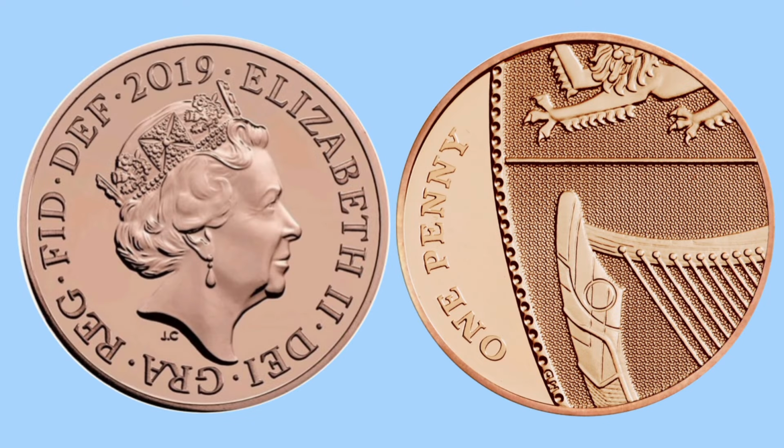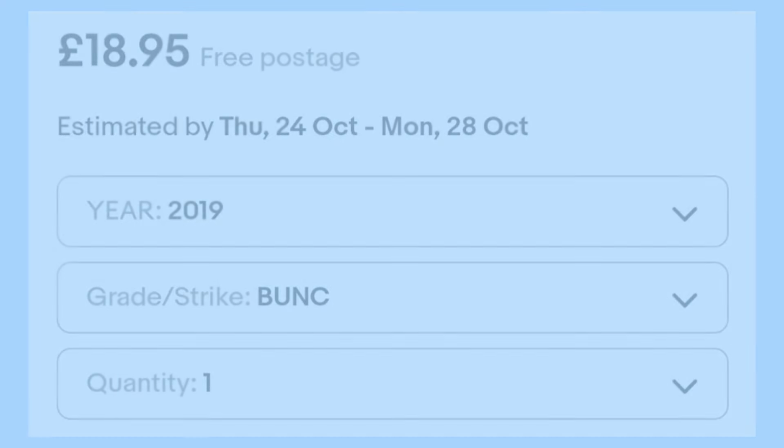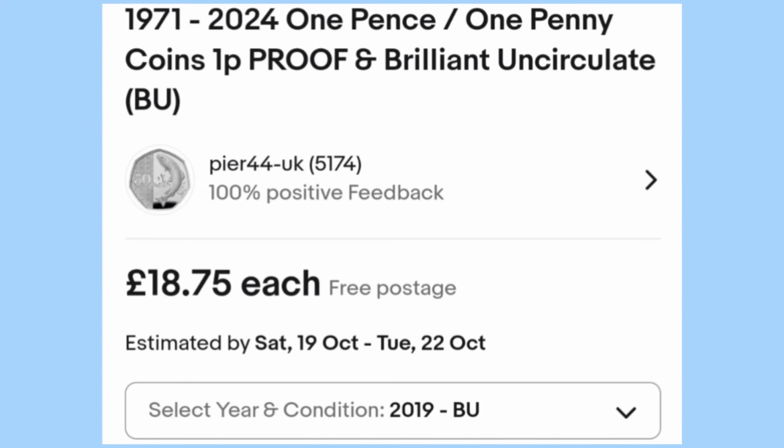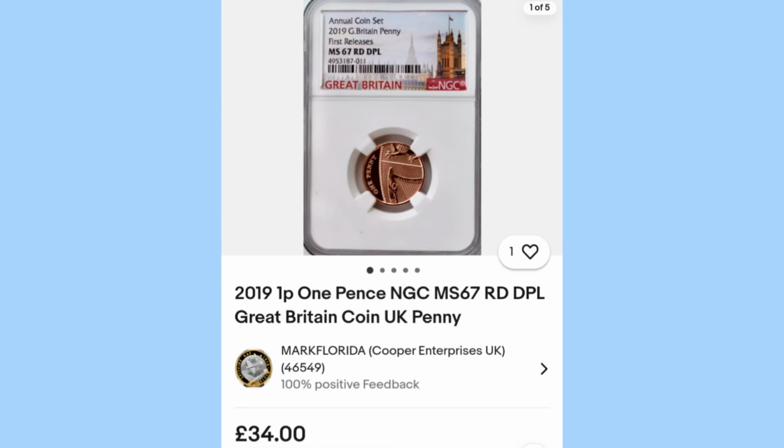Similarly, 2019 was also an NIFC, not intended for circulation. So the 2019 penny is worth much more than a penny. Now selling for a similar price on eBay of around £20. Here is one for £18.95. Here we have one for £18.75. So just under £20 for the 2019 penny. Another very rare penny to look for, and we have here a graded example for £34. So definitely one to be looking for.